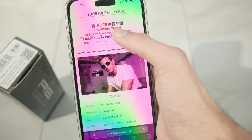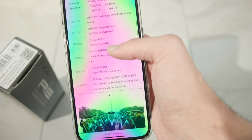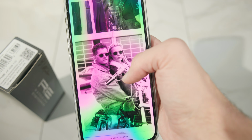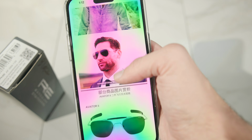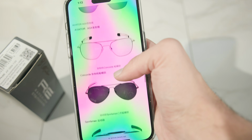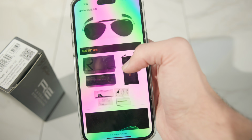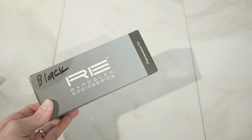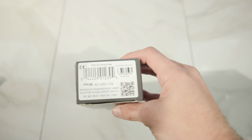And as you can see here by the Chinese text, this is not the correct Randolph website. It has some photos of people wearing Randolphs. That's actually a real Randolph press photo, and that is as well. And then there's photos of the different Randolphs, and then it shows authentic Randolph packaging. That's what you get with an authentic pair of Randolphs. However, this is what we got. So yeah, the QR code is the dead giveaway that this is a completely fake pair of Randolphs.